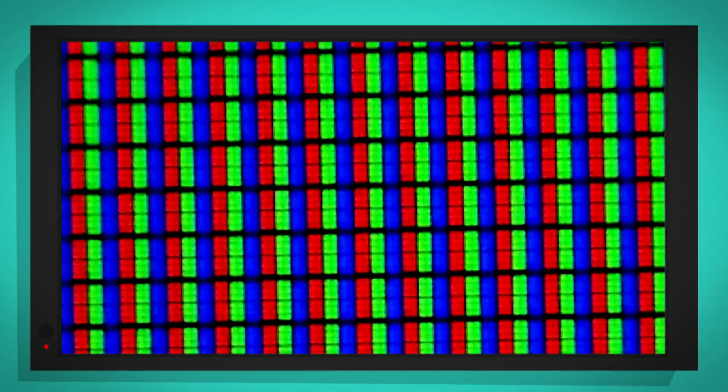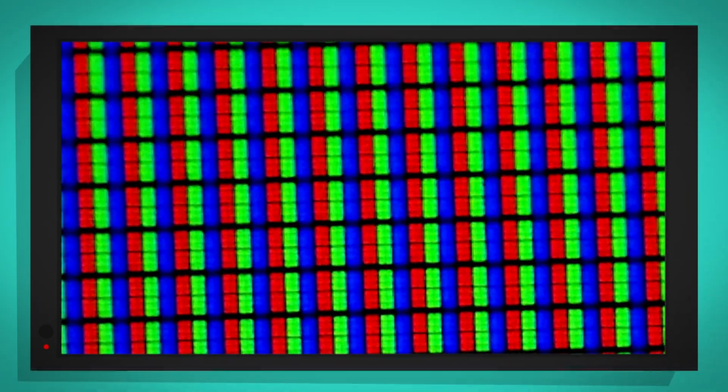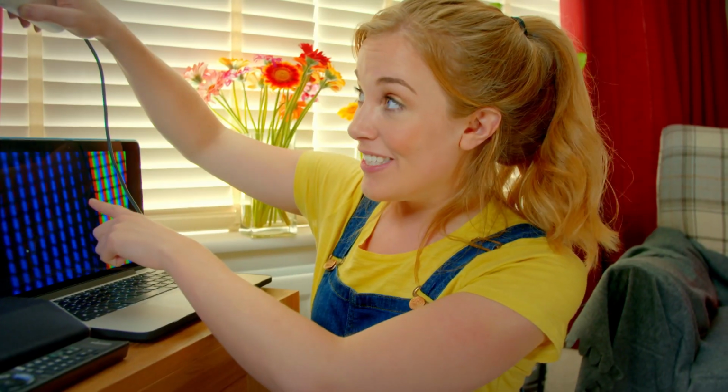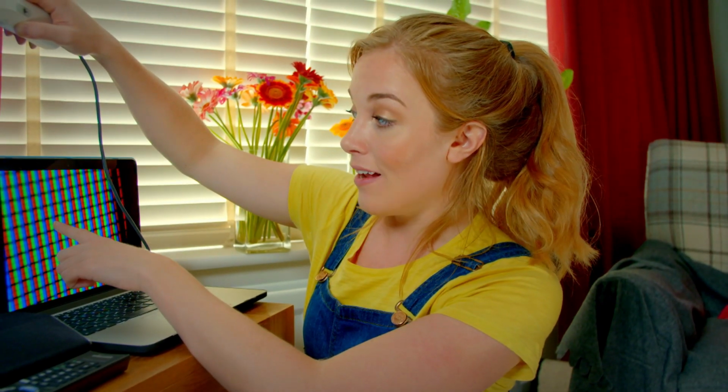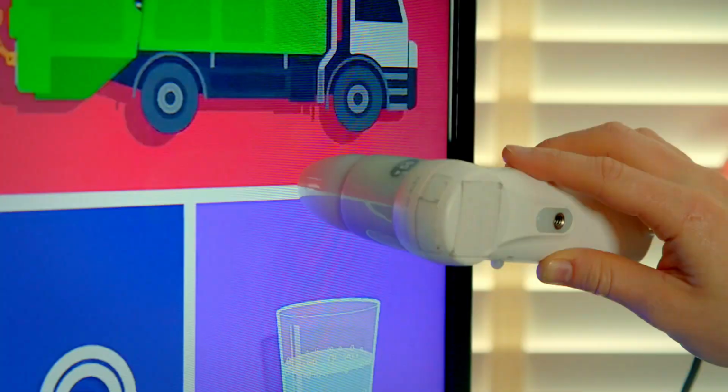We can see lots and lots of sets of coloured stripes. They are red, green and blue. These are the subpixels. And each set of those stripes makes up 1 pixel on the TV screen. Now, because these lights here are turned up to full brightness, our eyes see those pixels as the colour white.